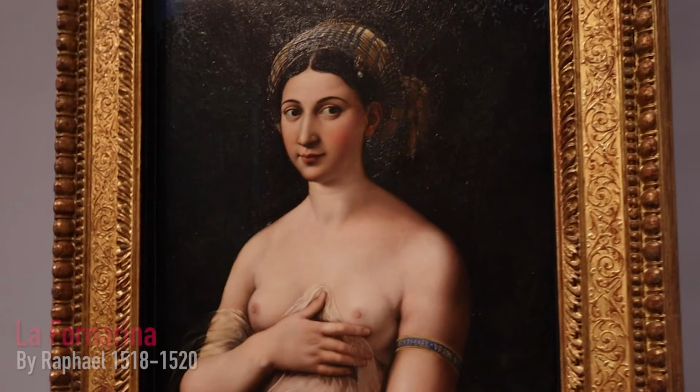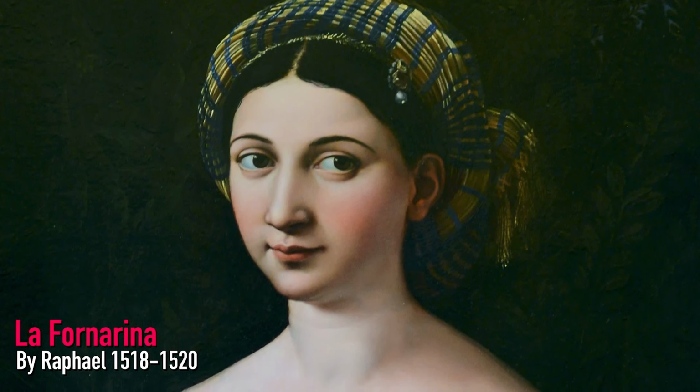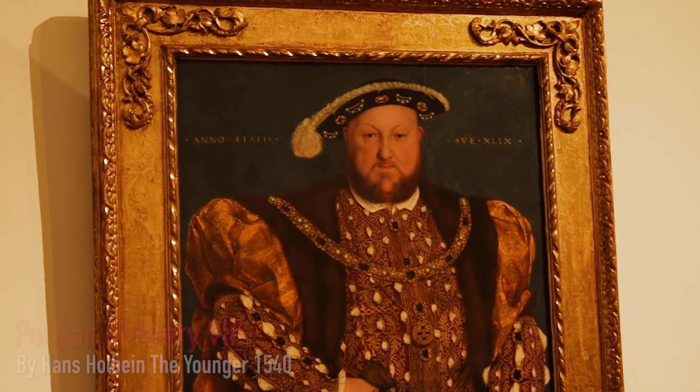There is also an exquisite piece by the Renaissance darling Raphael called La Fornarina. He depicted such a beautiful young woman that centuries later, art historians are still debating whether it was his lover, a prostitute, or a local baker.